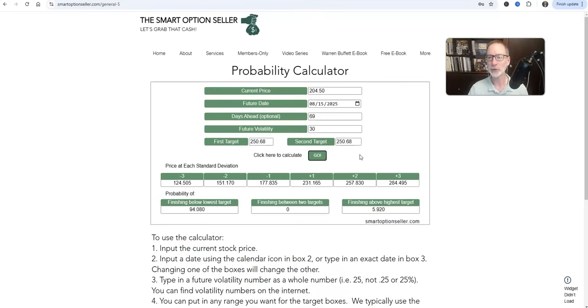Yes, I could buy it for $68, the 250 call, but I need Apple to go really far before I make any kind of money. That's pure speculation in my opinion, okay?